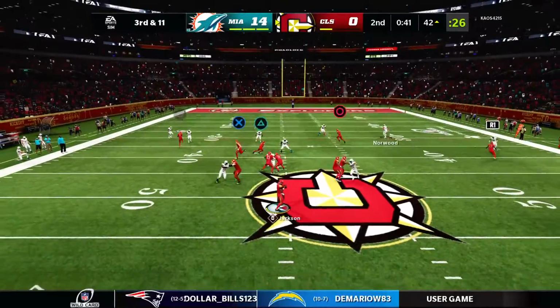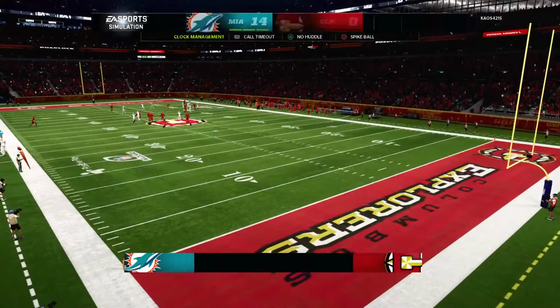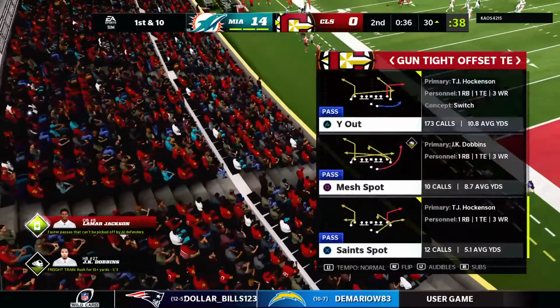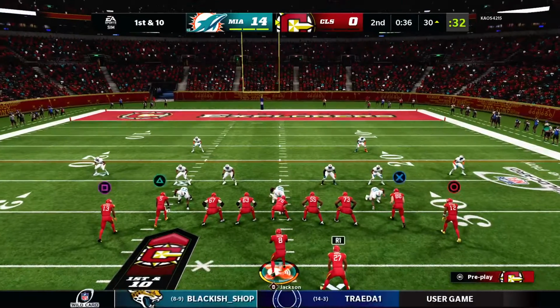On 3rd down, Jackson. He'll find Dobbins out of the backfield. And he's got another 1st down as he's brought down at the Dolphins' 30. Now the offense will burn their 3rd and final timeout as it'll come with 36 ticks to go in half number 1.